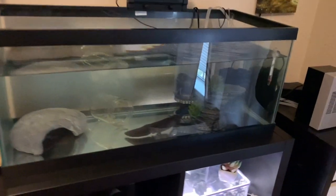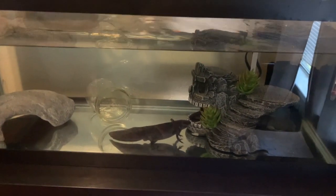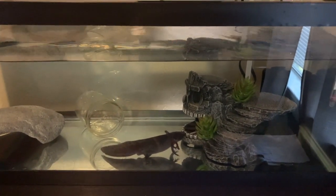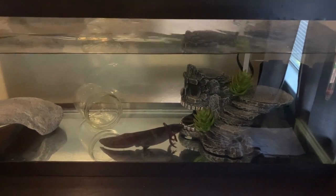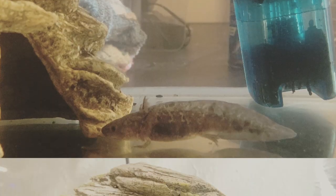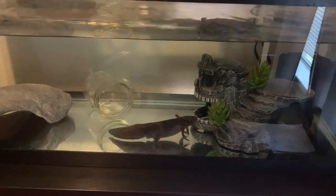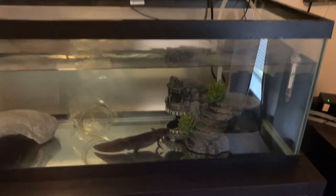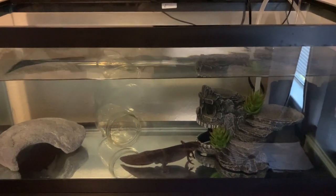All right, so there's Frankie right there. He's hanging out. He's almost a foot long now. Quite a bit bigger than he was when we got him. When we got him, he was maybe 3.5 inches long, 4 inches long. So he's grown quite a bit. We upgraded him from a 10-gallon tank to this 20 long.